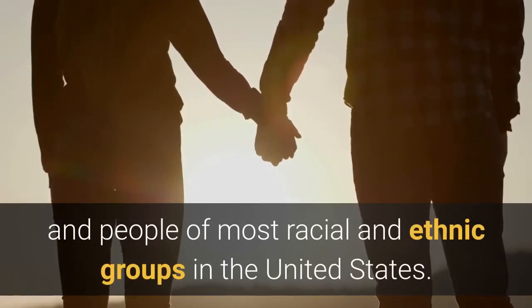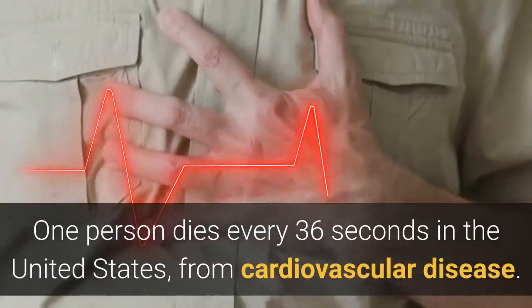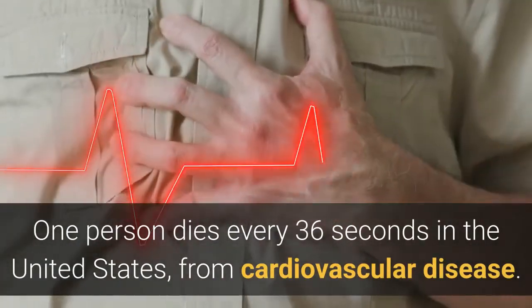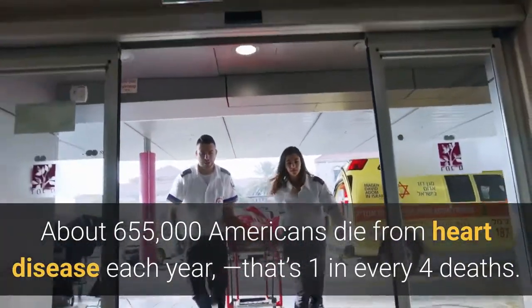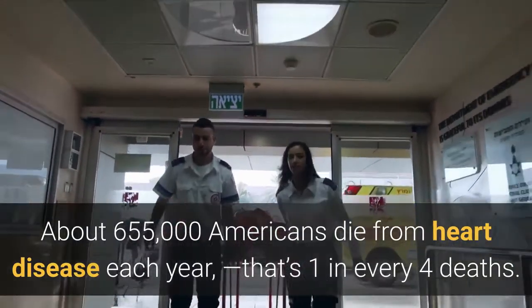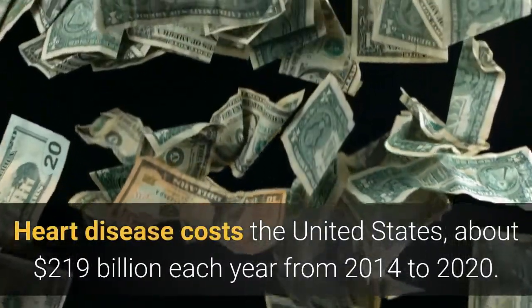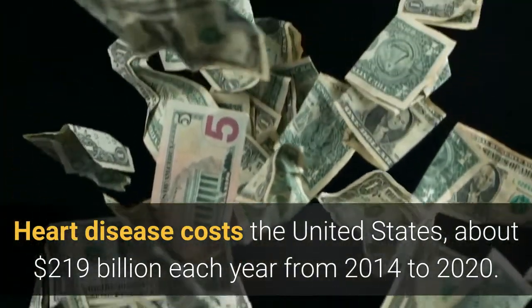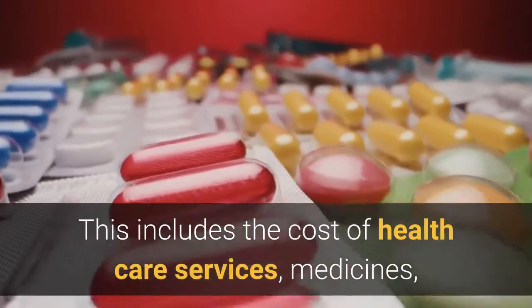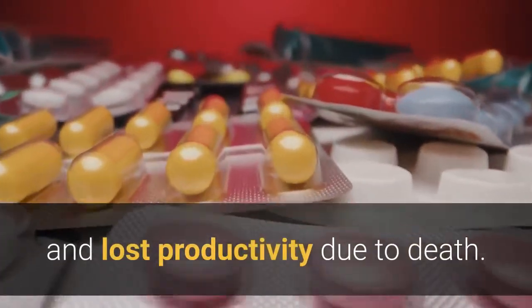groups in the United States. One person dies every 36 seconds in the United States from cardiovascular disease. About 655,000 Americans die from heart disease each year. That's 1 in every 4 deaths. Heart disease costs the United States about $219 billion each year from 2014 to 2020. This includes the cost of healthcare services, medicines, and lost productivity due to death.